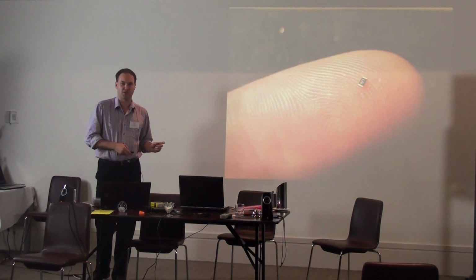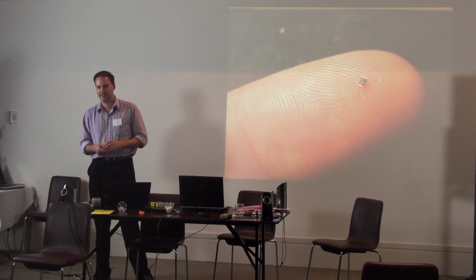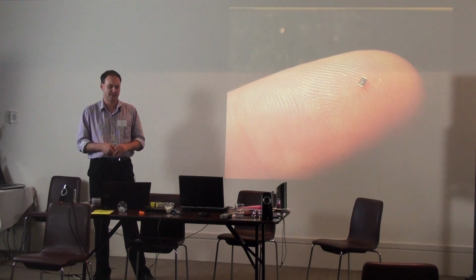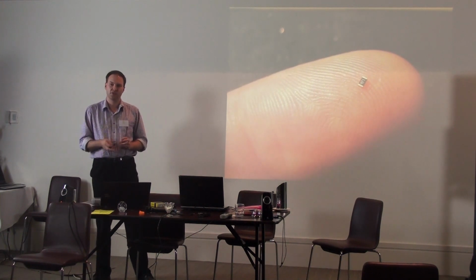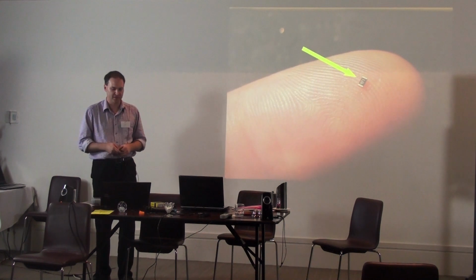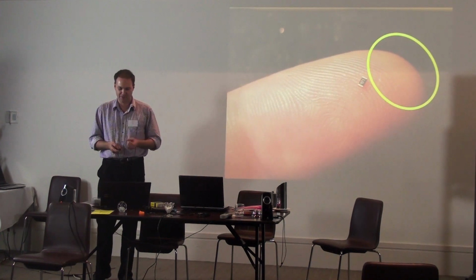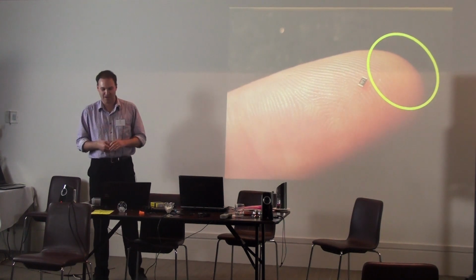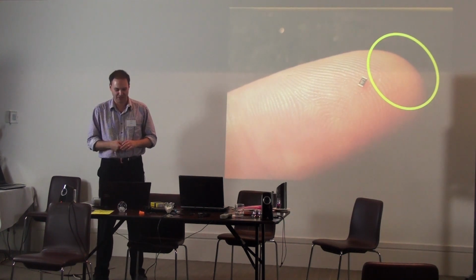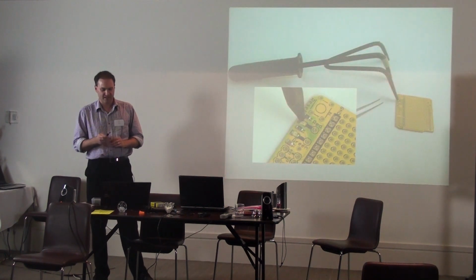So making PCBs is one thing, but then dealing with the parts is something else. As I said, this particular part is 0.8 millimeters by 1.6 millimeters in size, so assembling this stuff can be quite tricky as well. Now, the interesting thing in this photo for everybody else is probably the part itself. For me, the interesting thing is this scar here, which is where I burnt the end of my finger off when I was about 7, trying to wire up a light to 240 volts and touch the wire. So I learned that the hard way.